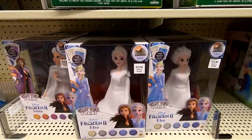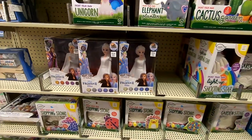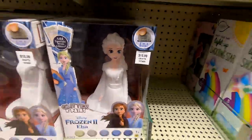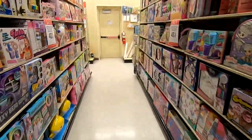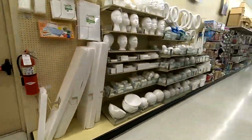It's Elsa from Frozen. See that? Let it snow, let it snow, let it snow. Wait a minute, that's the wrong song. That's not from Frozen. I'm kind of drawing a blank on the Frozen song right now.